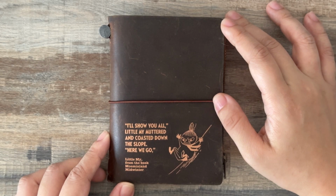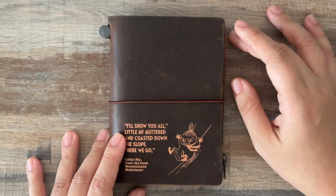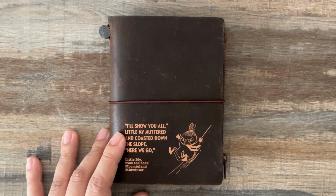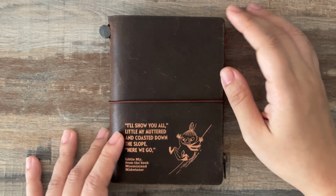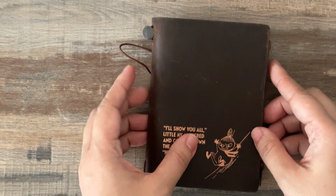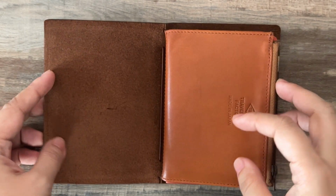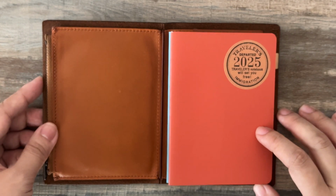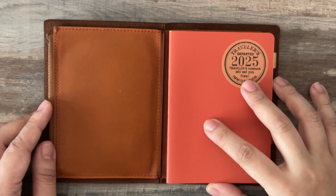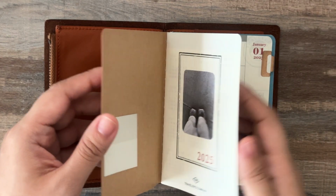I started using the passport size last year when I really couldn't find a way to make the standard size work for me, because my handwriting is so small that I felt like I was wasting space on the weekly memo grid that I use. And I ended up with the passport, which still kind of had space when I did use it, but I like it too. I'm not sure if I just do this for fun now, but really I enjoy it anyway. And if you are looking to use the passport size as a planner, you can really make it work. And this is how it looks for me.